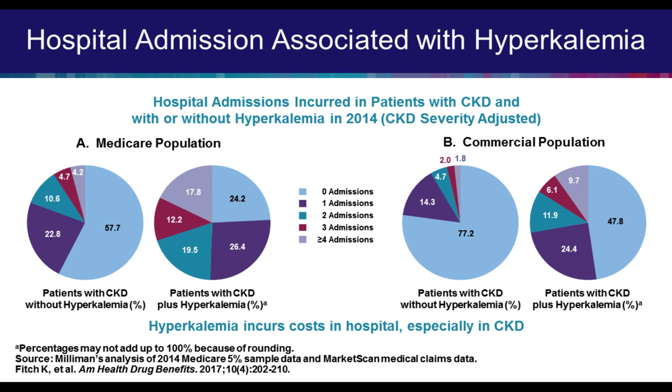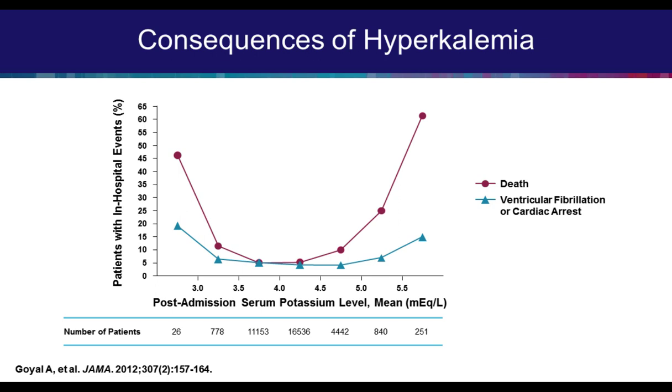This could be for any different type of reason that they may get admitted, but it's going to increase our costs. This slide I'd like to call your attention to because it is a very interesting slide in that, even though we're talking about the right side of the graph, which is hyperkalemia, we can see that there's actually a U-shape for the death occurring at various extremes of potassium levels. That tells us that potassium is a very intricately balanced electrolyte in our system. So if you're hypokalemic on the left side, your incidence of death is also very high.